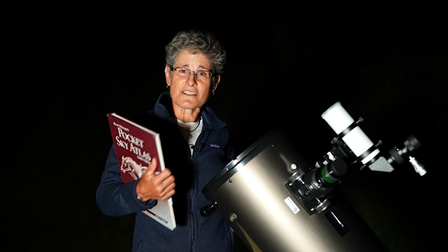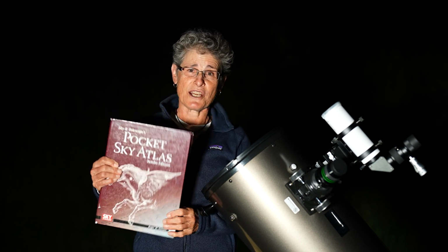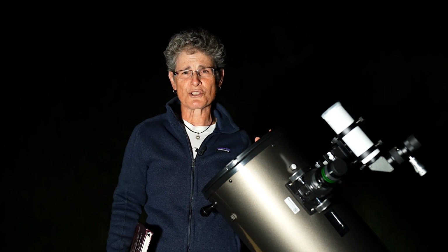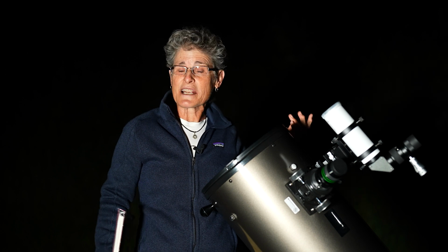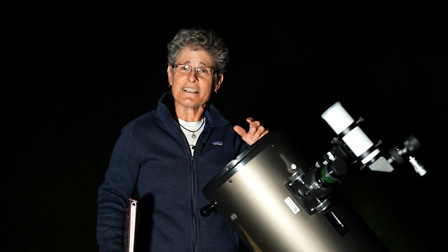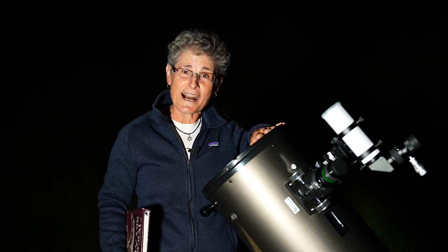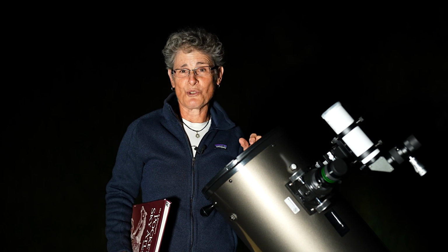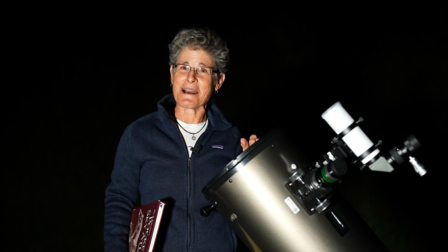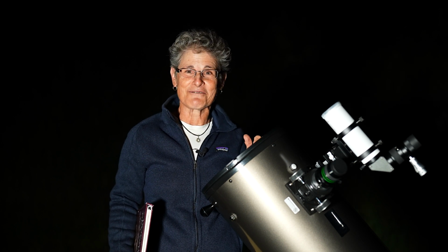I'm going to be using Sky and Telescope's Pocket Sky Atlas Jumbo Edition for locating each object, and it helps to take your telescope to a dark sky site, but if you just set it up in your backyard, in a suburban area, or even a light polluted area, then try using a UHC filter to help. And don't forget to let your telescope cool down and let your eyes become dark adapted. I would say 30 minutes minimum for both you and the telescope. So when it gets dark, I'll come back and we'll get started. Well, when it gets darker, it's not dark enough right now.